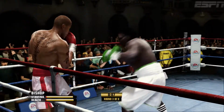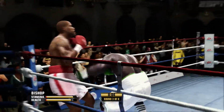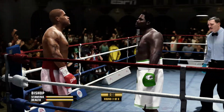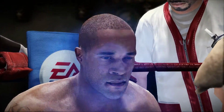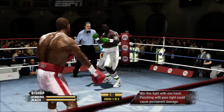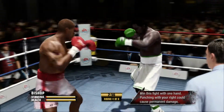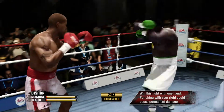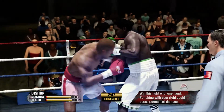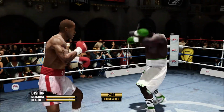Two good jabs by Andre Bishop. Crashes home with the uppercut. And the bell rings, signifying the end of the round. Johnson's corner did a good job during those 60 seconds between rounds. You can tell that he's a fresh fighter, not the fighter that was clearly dazed in the last round.